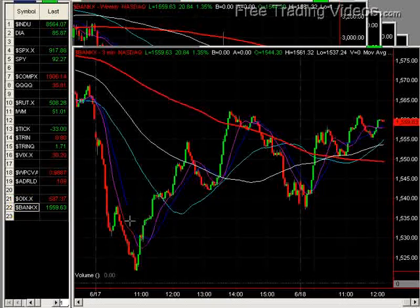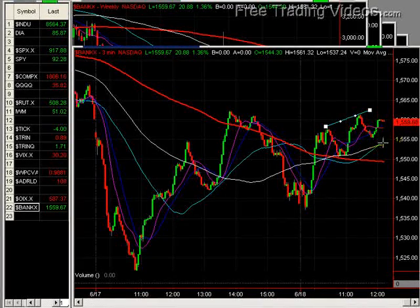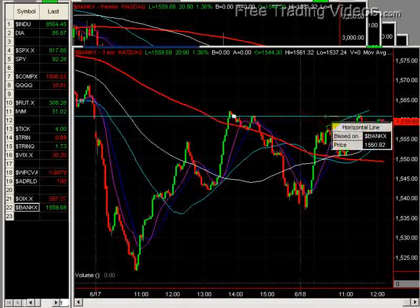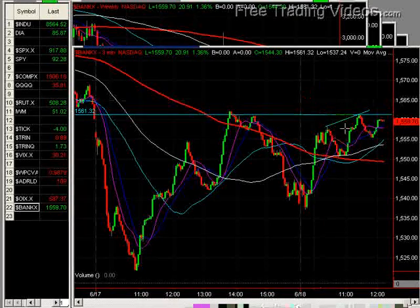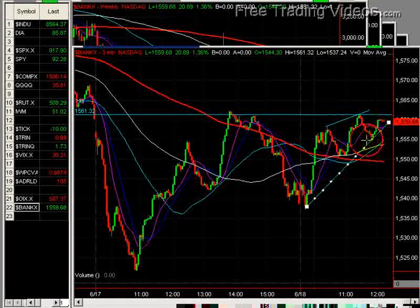You look at the banking index, also rising nicely, but forming more of an ascending triangle of sorts in here. You can draw a straight line between any 2 points. Sometimes it's better to find the good resistance line and draw it like this. But this is not bad at all. You can draw this a couple different ways through here.